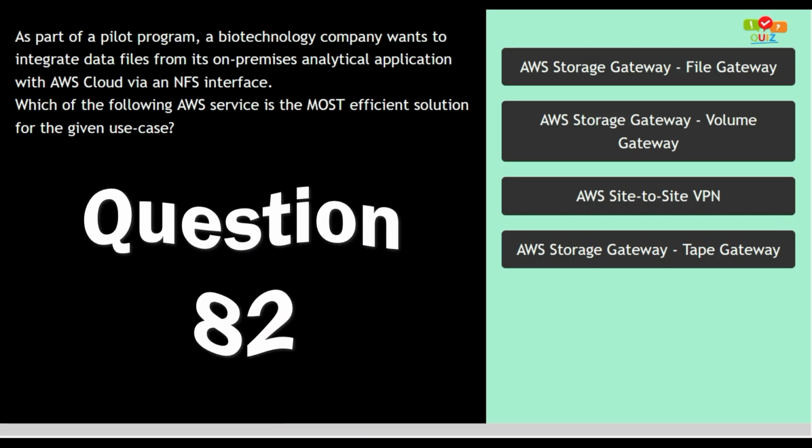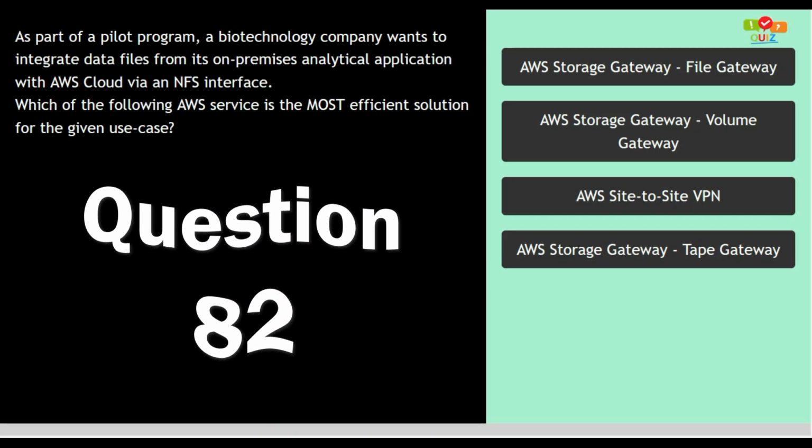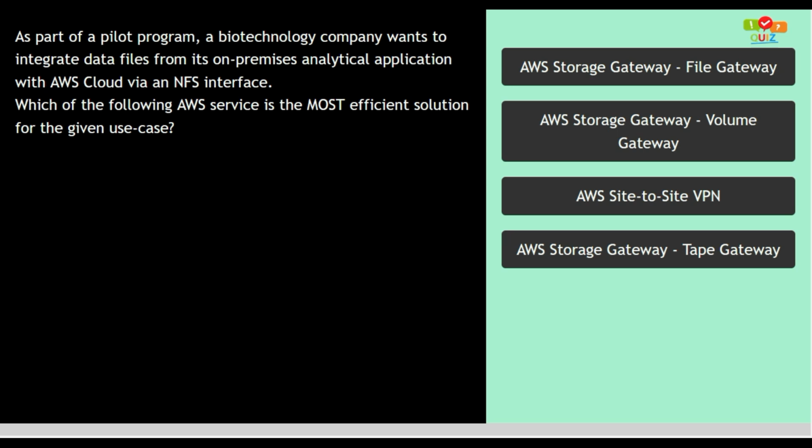As part of a pilot program, a biotechnology company wants to integrate data files from its on-premises analytical application with AWS Cloud via an NFS interface. Which of the following AWS service is the most efficient solution for the given use case?